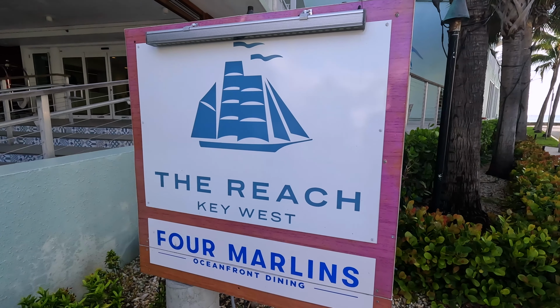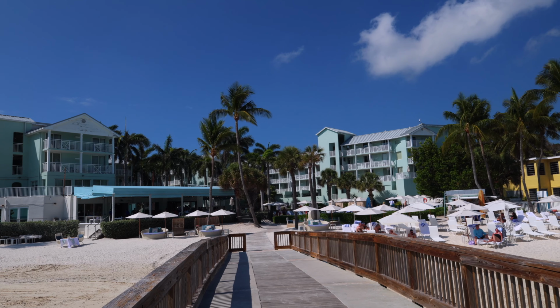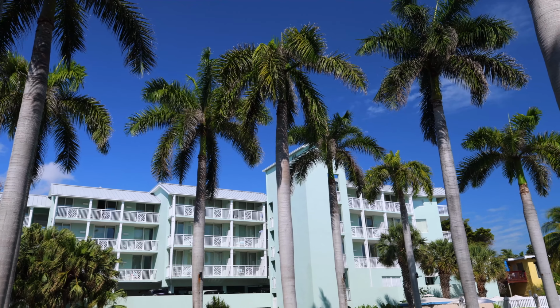Our hotel in Key West was called The Reach, which is a Curio Collection hotel by Hilton. This was our favorite hotel of our time on the Keys.